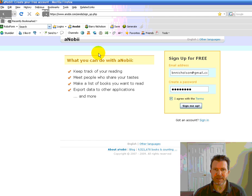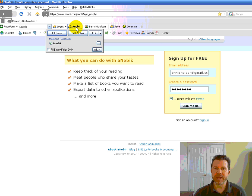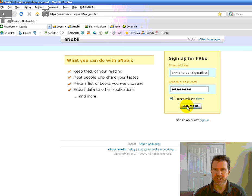And now, you'll notice that it put the Anobi button on there, which means that any time I come back to this site, or any other site where I have it in Roboform, it'll automatically recall it, and I just click that, and it lets me get in without having to remember what that password is. Pretty cool, because remember, I only have one master password that lets me into Roboform in the mornings when I turn my computer on. I know what that master password is. I don't know what any of these others are. I just know that Roboform knows what they are.